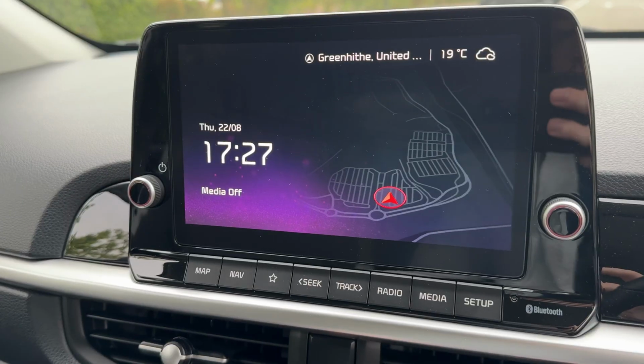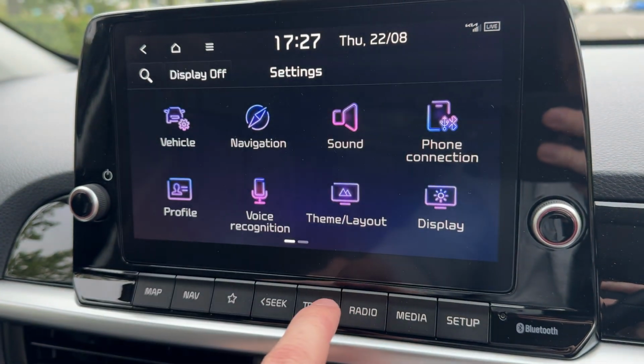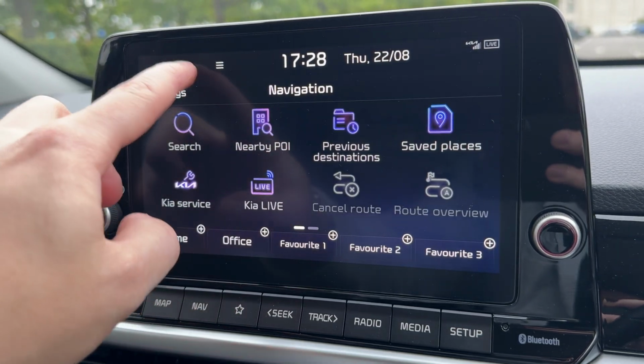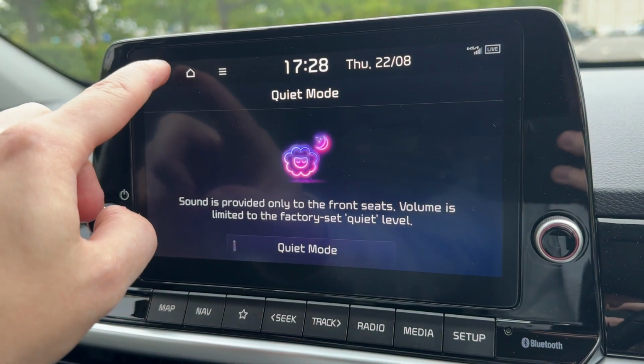The actual infotainment system is fairly responsive, as it is on all of these, and it gets the job done. You've got Apple CarPlay, Android Auto as standard. They are wired, but I'm perfectly happy with that, and I've been using Apple CarPlay for the majority of stuff anyway. You've also got some EQ adjustment for your stereo.